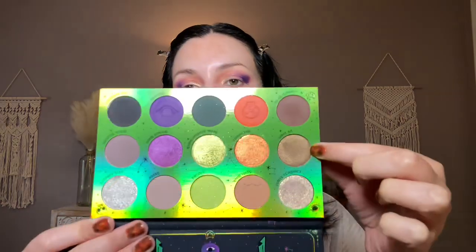This shade, I actually haven't used that one yet. This taupey kind of color. Let's go with the orangey one and then maybe I'll add in the other green as well. I don't know. We'll see. I can't decide. Yeah, I think that the color selection for this palette is very good.